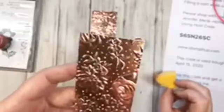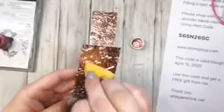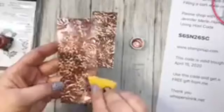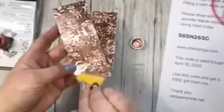Thank you, thank you. All right, so thinking we're going to take this and we're going to kind of just sporadically do up these flowers a little bit to kind of camouflage, if you will. Camouflage the flowers that ripped. So there is our sample.